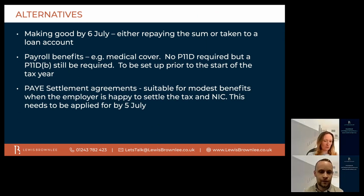And if I don't want to be caught by the need to report benefits on a Forms P11D, what are my other options? You can make good the benefit, so repay it for the value that the benefit is. Also, if you're a company director, you can debit the amount to your director's loan account, and therefore nothing will need to be reported on the P11D. And that needs to be done before the 6th of July, following the end of the tax year? That does, yes.